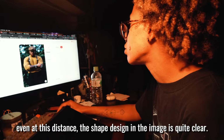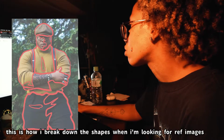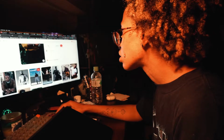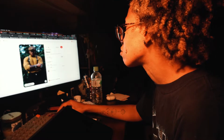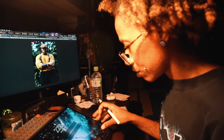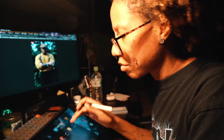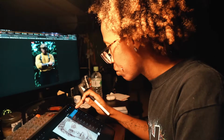I do like the values in this, and I like the shape of his body, the overall shape. Unfortunately, the values are so strong that you can't see what's going on in the darker sections, but I like it overall, so I'm going to try to draw it. For these quick sketches, I use Procreate because it's easier than connecting my tablet to my computer to use Photoshop. Yeah, let's draw some portraits.